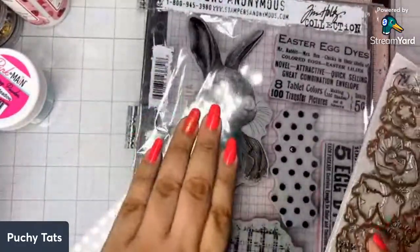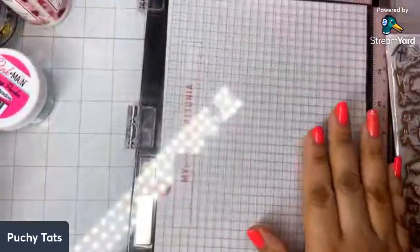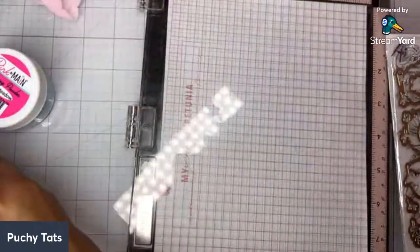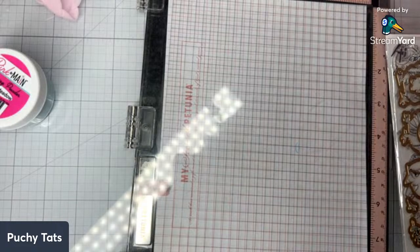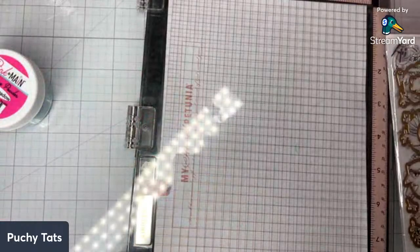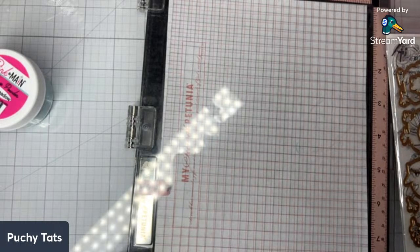Guys, when you are using these stamps, the red rubber stamps, you want to take the foam piece out of your Misty. I'll show you in a second. Let me just get this stuff out the way. I got way too much stuff everywhere. Let me just put this back in the bag.